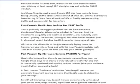I'm going to read it now. This is probably the biggest problem SEOers have had since the dawn of Google. When your mindset, I spelled that wrong of course, is how can I get the most traffic as quickly and easily as possible, you naturally want to start gaming the system, putting up less than stellar content, and in almost all cases, building backlinks at a far from natural rate. Again, you can see here, I'm talking to you now, how well I know this topic area, right? Hence the importance of getting you up to speed, as we talked about.